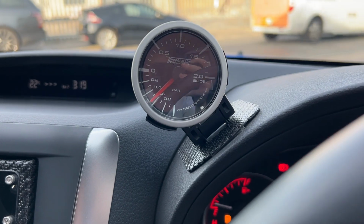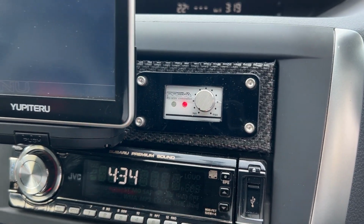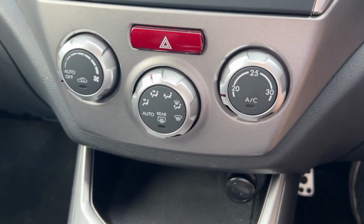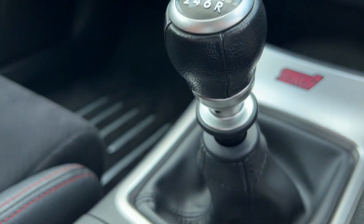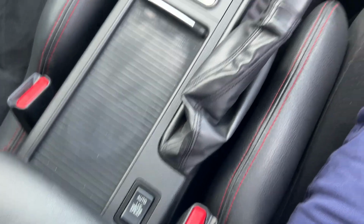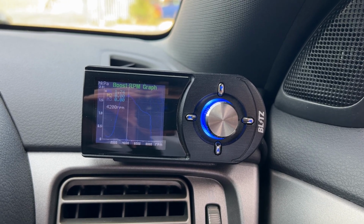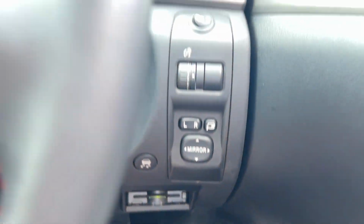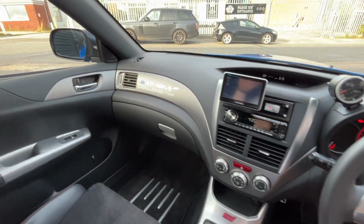Now, to be honest, I'm not too sure what some of these gauges are. Boost gauge here. I'm not too sure what this does. I'm sure some of you will know. Even the gear knob, it's got no wear in it down here. I thought I'd just zoom out quickly. So yeah, that's the interior.